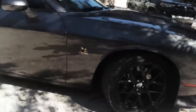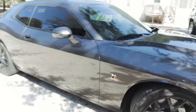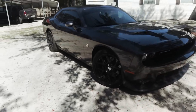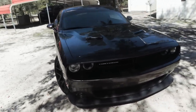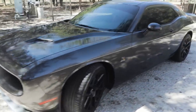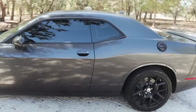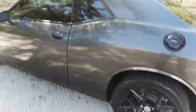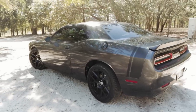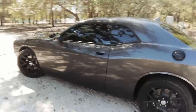Check it out. 6.4 liter V8 Hemi Challenger in gunmetal gray. This is pretty much how it came from the dealership. The only thing I did was tint the windows. That's really it. You know, that got me in some trouble, obviously. But this is how she came. And I call her Sasha Gray.